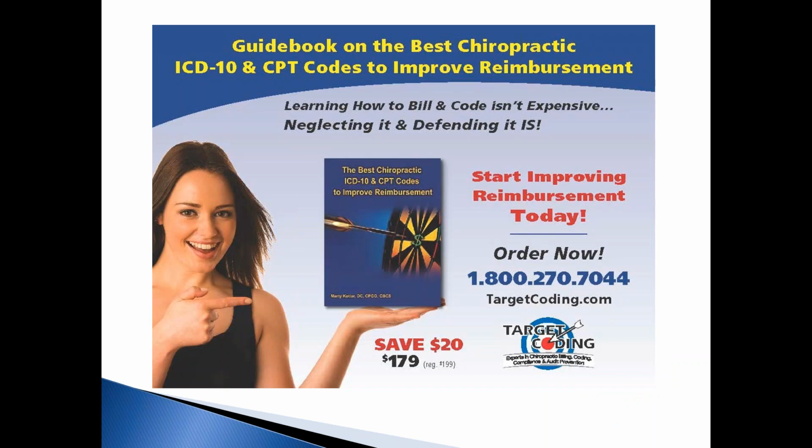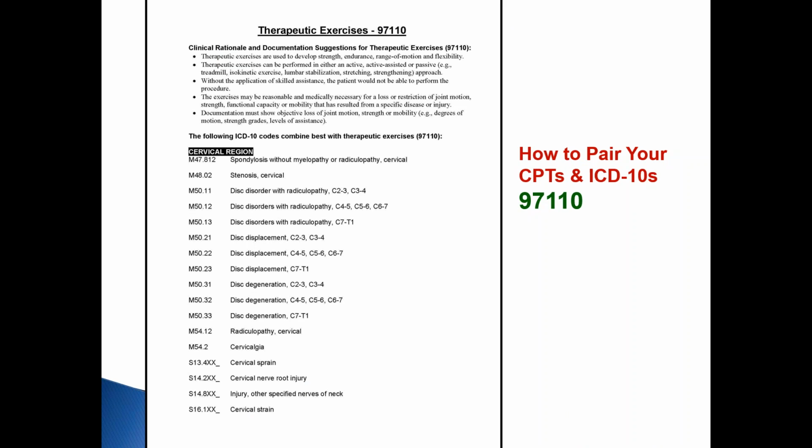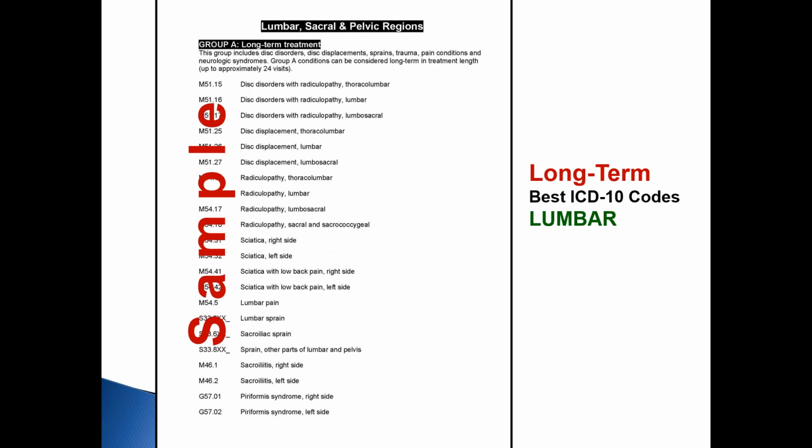Oh, yeah. Now, I mentioned that book that gives you the justifications, the clinical rationale for each ICD-10 code. It's part of this book on the best chiropractic and ICD-10 codes to improve reimbursement. There are some excerpts of the book here that I'm sharing with you. As I mentioned, pairing your CPT codes earlier. So here's one page out of the book on how to pair therapeutic exercises with the proper diagnosis codes in the cervical region. That's what you see on the screen here. And then we also have it for the thoracic and lumbar and extremities.